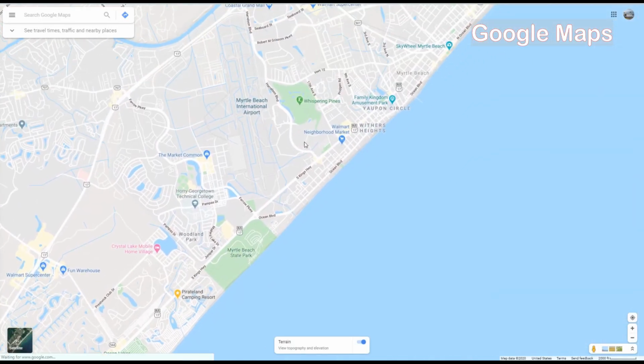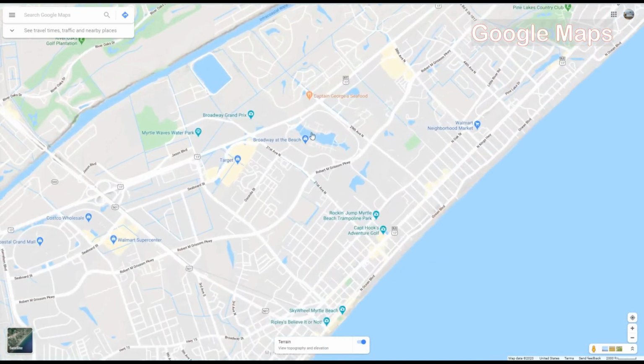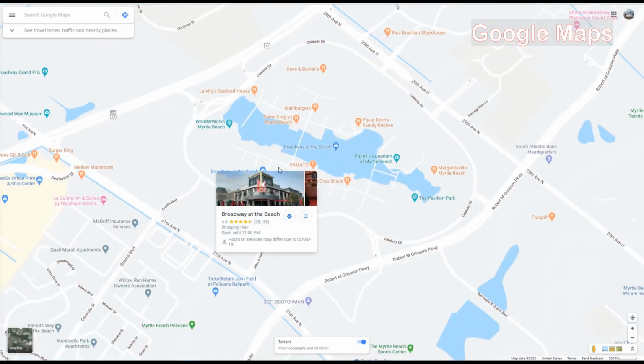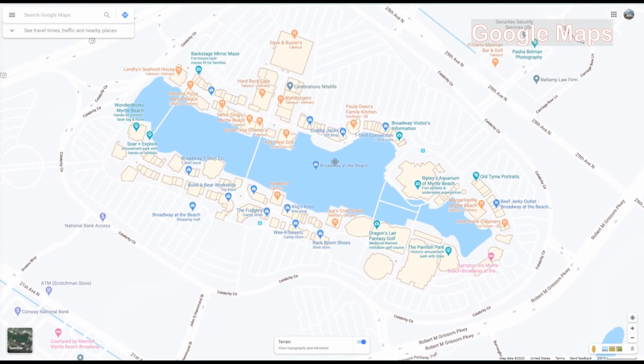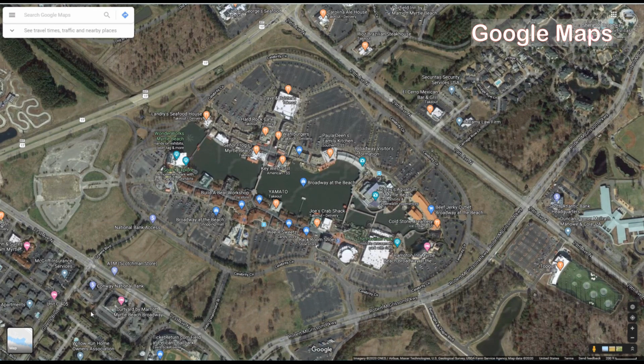There's a Paula Deen's restaurant that we had lunch at with a really great fried chicken, by the way. We normally like the breakfast at Paula Deen's, which is unbeatable in my opinion. It's amazing, but unfortunately they weren't serving breakfast this time we were there. But anyway, it was a pretty fun time visiting this area.